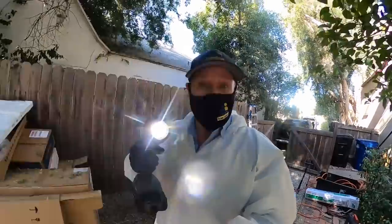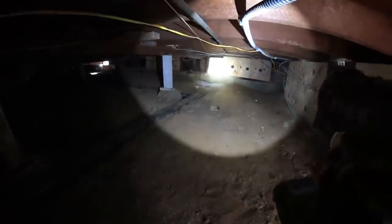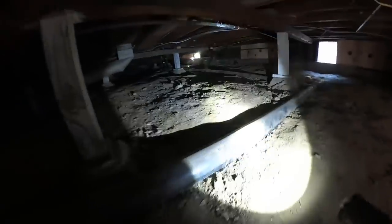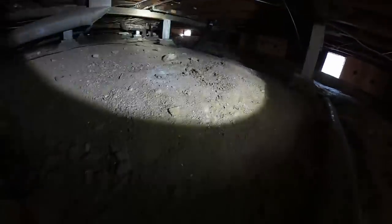All right, now that the smoke machine is going, I'm gonna go underneath the house and see if we can detect any smoke. Let's go. Alright, so it looks like the sewer flows this way towards the back. I thought it was towards the front. There's the bathroom over there that she's hearing the noises. So we're gonna head over there.